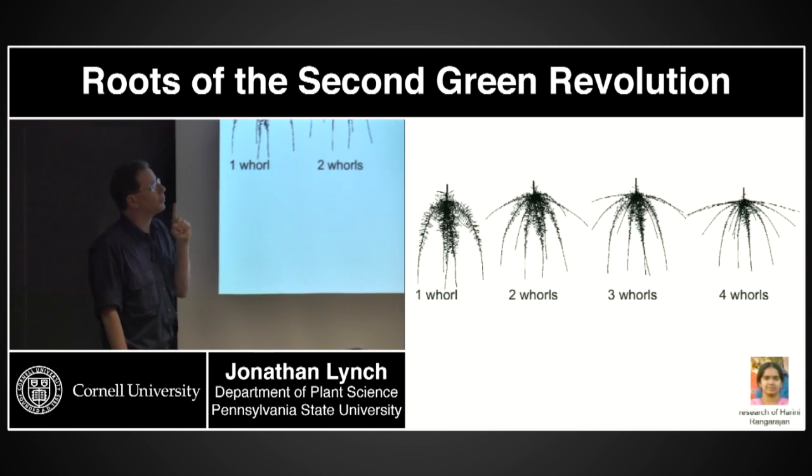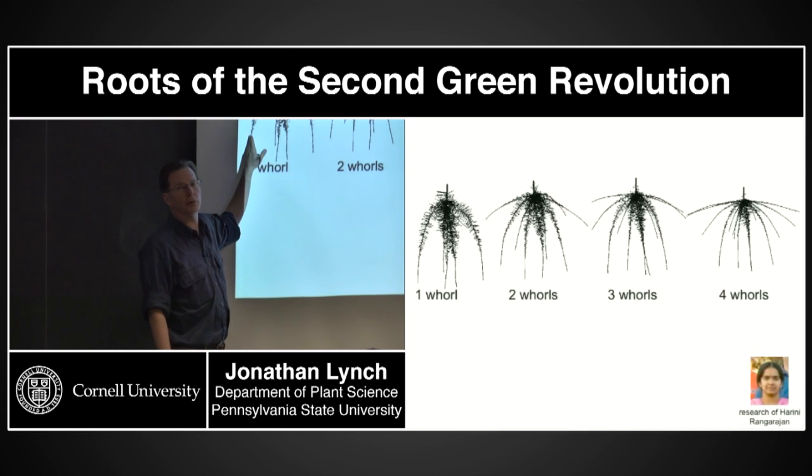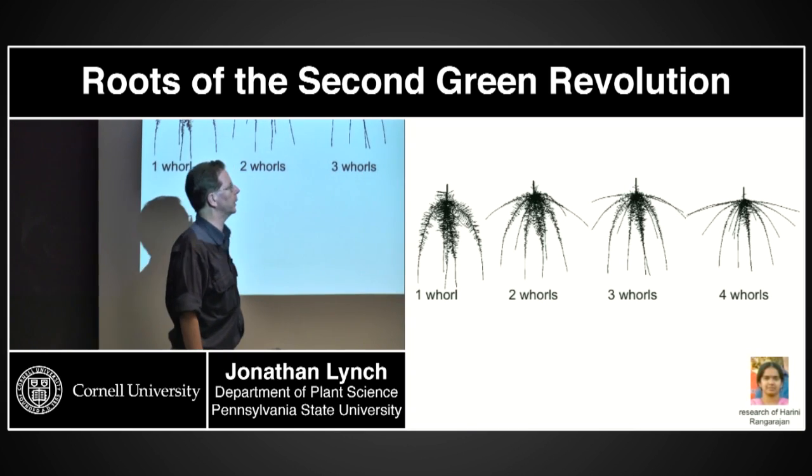Now you can also see one of the trade-offs for this trait. I think you can see this, that if you have fewer basal roots, you have more resources to devote to lateral rooting. And these ones have less lateral rooting. So there's these kind of trade-offs we have to think about.